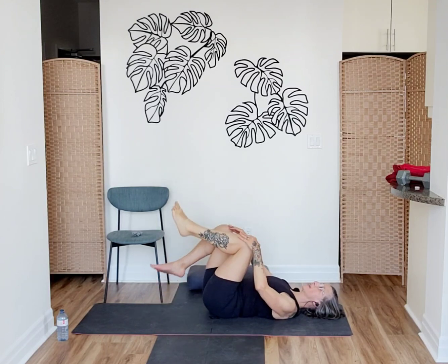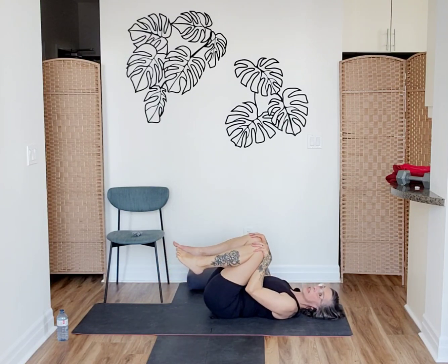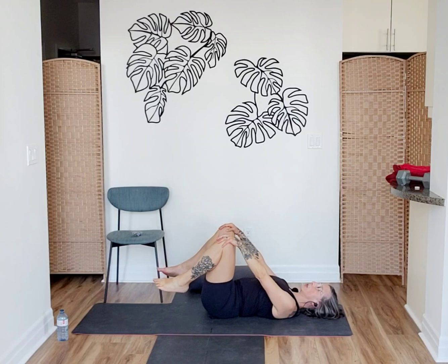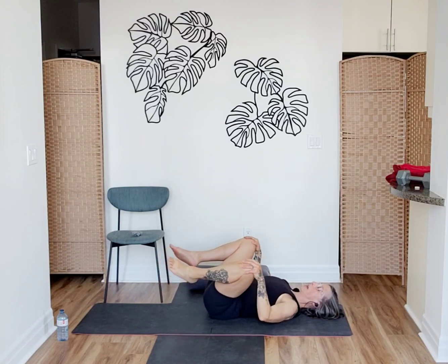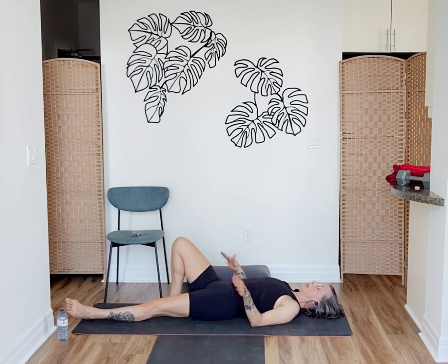Good. One more time, hug those knees into your chest, using your hands to circle your thighs in opposite directions, feeling that rotation of that leg in the pelvic socket here, and then changing directions. 2 and 1. I forgot to shake out that left leg, so give it a little bit of a shake before we come into our final resting posture.